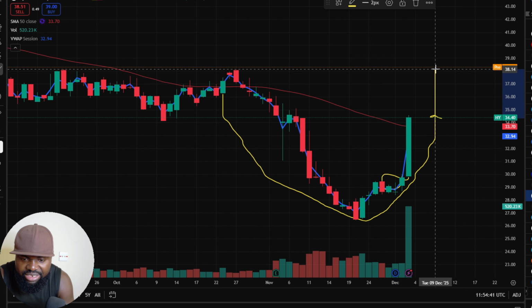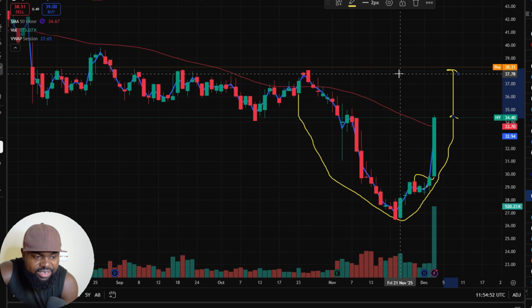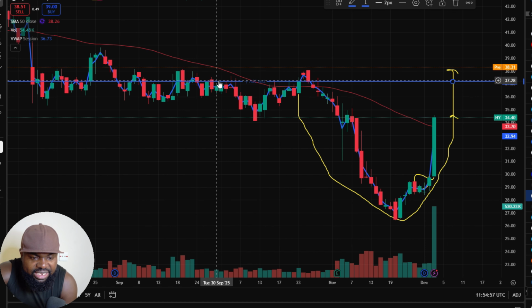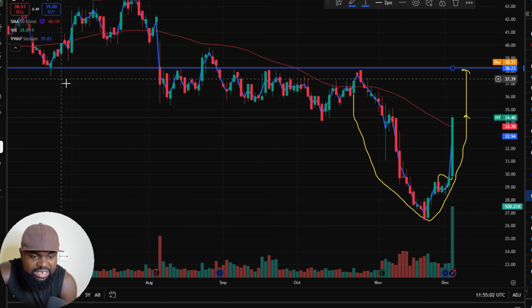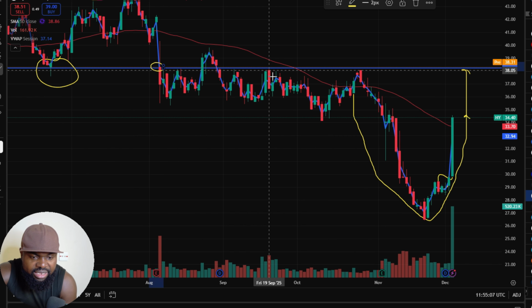Because if you look at it right here now where it's turning, it looks like the U is fully formed, because it's right now trading around this area, right? It's right here at around $38. But it doesn't mean there's not much room to go. If you look at the daily chart, it's right now sitting here, which is a strong resistance zone. You can see it from the chart here, right?